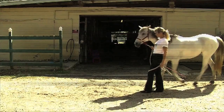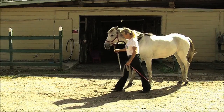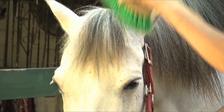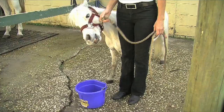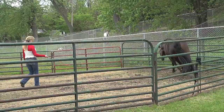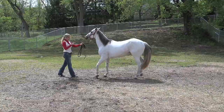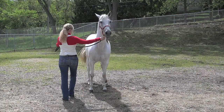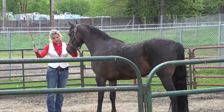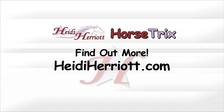Some of the elements of phase one training include leading, tying, bathing, grooming, tacking, feeding, and move over. Phase two elements include round penning, lunging, backing up, a pivot on the forehand and haunches, all important desensitizing, and if riding, walk, trot, and canter. To find out more about the four training phases, you can go to HeidiHerriott.com.